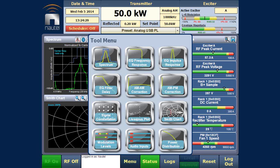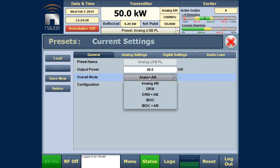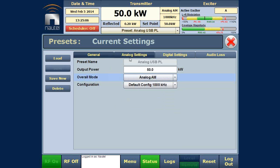Now, what's really interesting when you look at one of these transmitters is to talk about the presets. So let's go to the presets and see what is built into a preset. For those of you who are uninitiated into the way Nautel builds transmitters, a preset is a bunch of settings which pretty much define the transmitter and allow you to make changes in a set of settings in the preset. So we could change the power output, the type of modulation, where it could be analog AM, DRM, DRM plus AM, IBOC plus AM. You can set all those things up. You can set up various configurations.